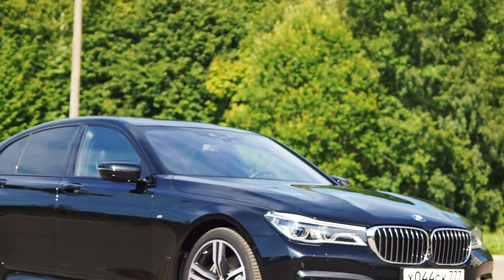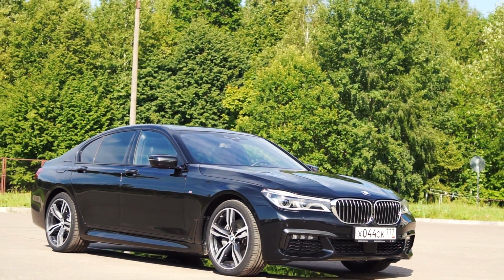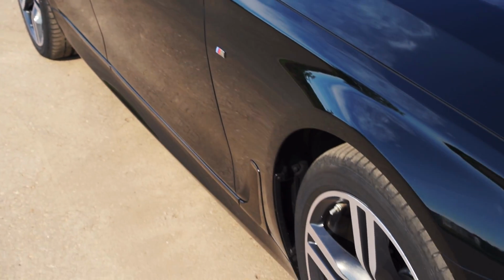Interestingly enough, this is a short wheelbase car with an M body kit. Look at that beauty standing before us. I take great pleasure in driving this car, it's just wonderful. The short wheelbase model's key difference from the long one is even better handling. Its road manners are impeccable. Remember the old saying about pretty and smart young lady communists? Well, here you go.